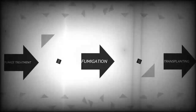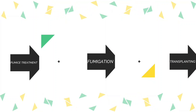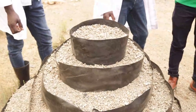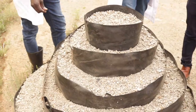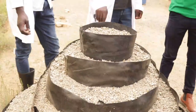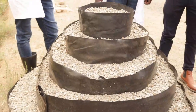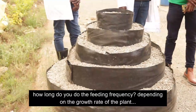Yeah. So we had reached there. In this process of ours, we've already done pumice treatment. And you have also seen how the system works. So we did pumice treatment, then fumigation, then we put water in the pumice, then we transplanted, and now we're talking about how you do the feeding frequency. You continue doing that for how many days, depending on the growth rate of the plant.